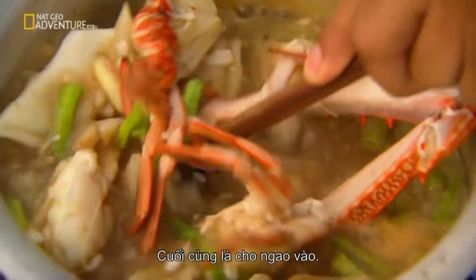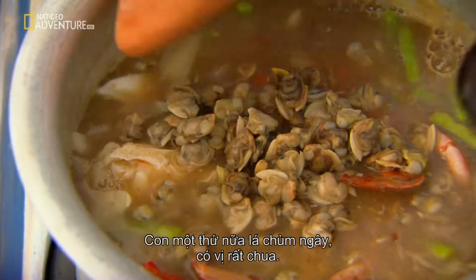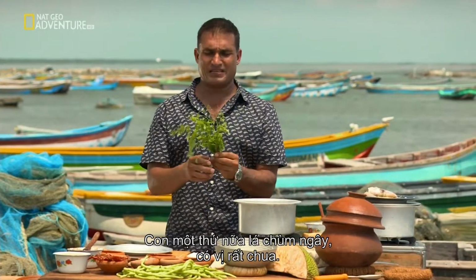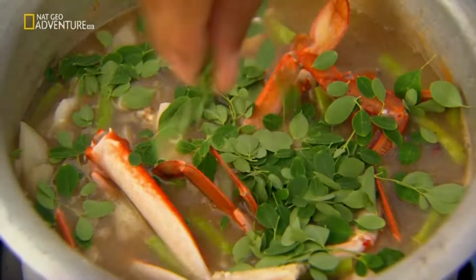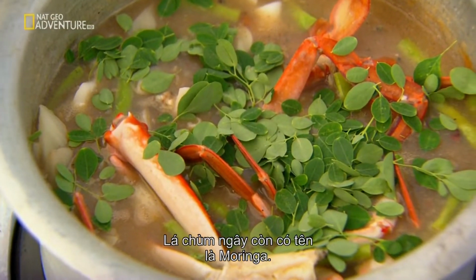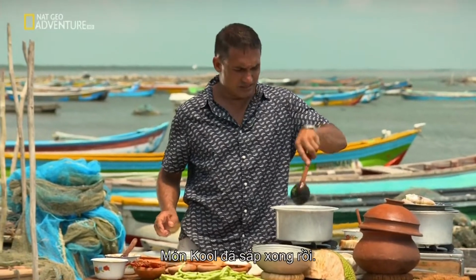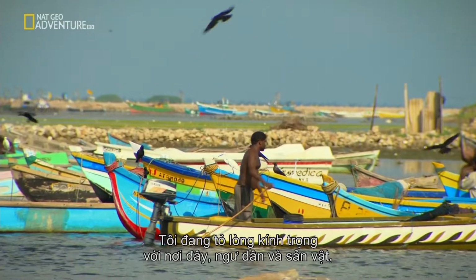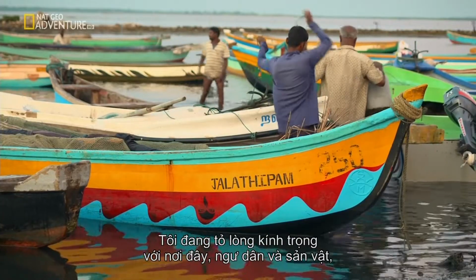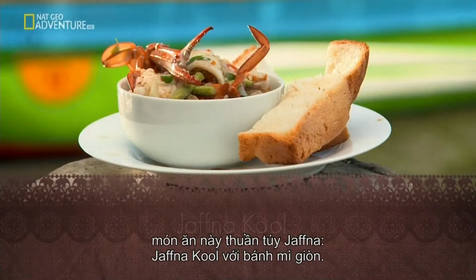Final touches. These clams. One last thing. A drumstick leaf, which is sour. The drumstick itself is called murunga. My cool is pretty much done. I'm paying homage to this wonderful place, the fishermen, the seafood, and a dish that is so Jaffna. Jaffna cool with crusty bread.